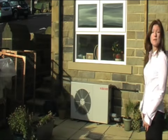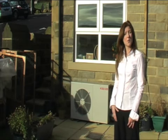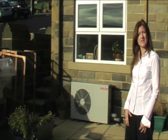The air source heat pump is a box-shaped unit outside your home. All units come in various shapes and sizes, but the HeatKing unit is low level and as compact as possible while still operating at the highest efficiencies.